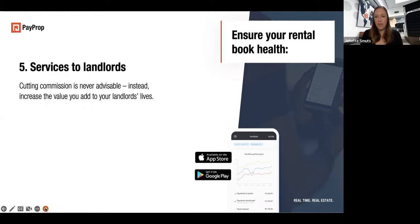So at PayProp, we have an owner app, for example, which is a real-time app that a landlord can just look at his portfolio or his properties, see the damage deposit that the tenant holds. Just that transparency is another value add to your landlords. Something else that we have at PayProp is a property account. To me, it's a no-brainer. It's really just a kitty for a landlord where you can keep additional funds so you don't have to go to your landlord on the 20th of the month when he also doesn't have any money anymore and say, I need 2,000 Rand for a burst geyser. So little steps like that, and I'm sure you can think of many more examples, little steps like that that increase the value that you add to your landlord's lives really can protect your rental book and your portfolio, especially during tough times.